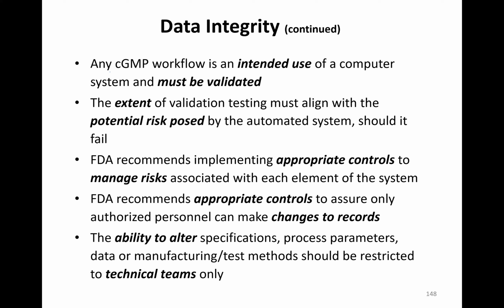Workflows and intended use have to be validated end to end. The extent of validation should be commensurate with the potential risk posed if the system fails or a requirement is not met. Appropriate controls need to be in place for managing risks. And those appropriate controls mean you want to make sure only certain authorized people can make changes to certain records. You don't want someone able to alter specifications, process parameters, or whatever, unless they are adequately trained to do so and assigned.